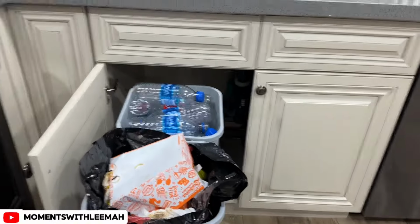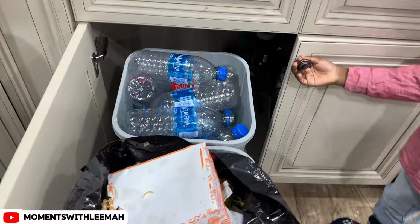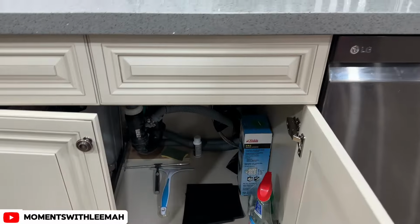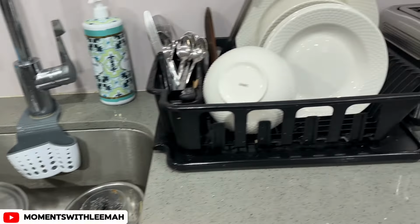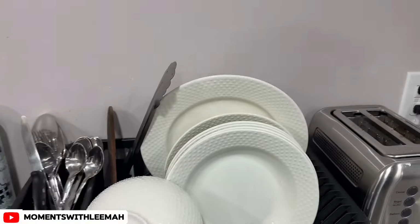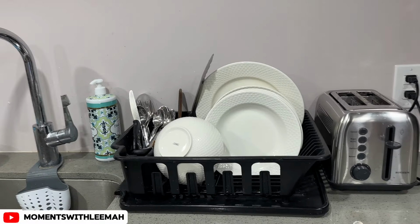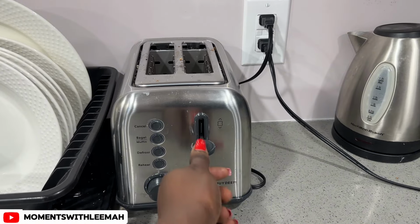Then we move to, yeah, Jamal is just showing you the other cleaning equipment under the sink here. Then we move to the plates. We've seen some of this dinnerware before, but this is the one we've washed, and that's it over there. I was really playing with this toaster. I don't know what I was doing there. Then we have an electric kettle.